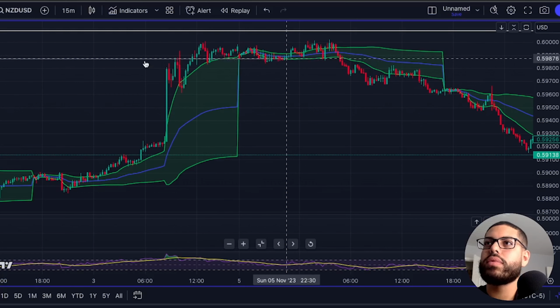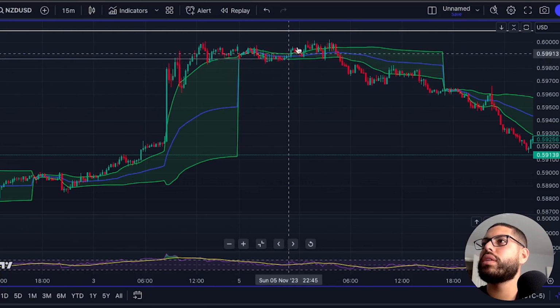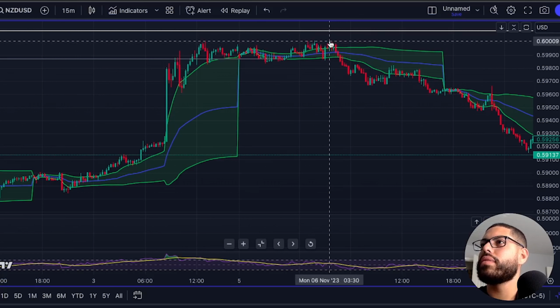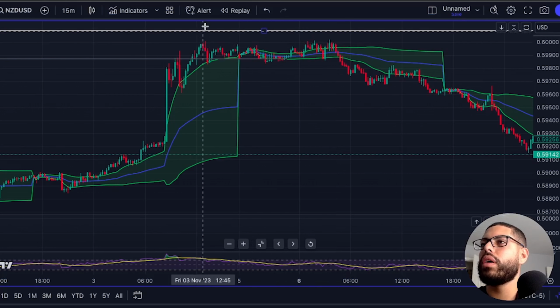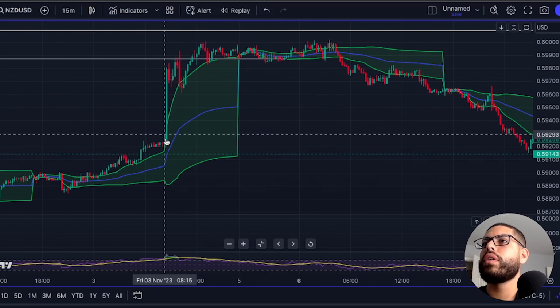See this line coming out of there? That's where the tweet was sent out. I said I just wanted it to come test this 0.6000 again one more time, and we were entered right here. Stop loss was very simple. It was 3 pips above, an area that it hasn't touched before, and my prediction for the take profit was over here.